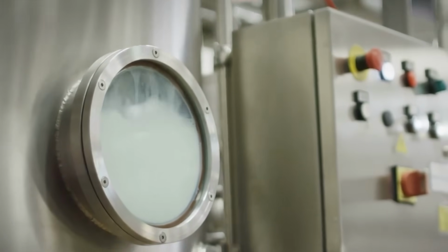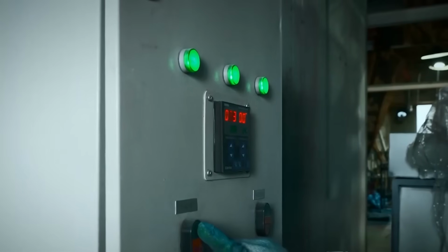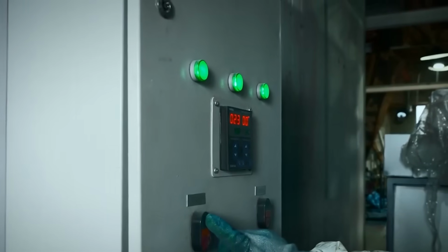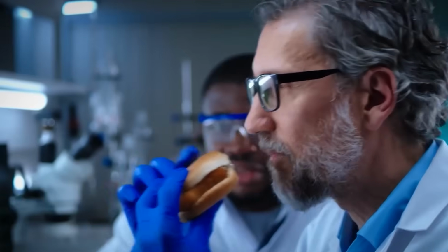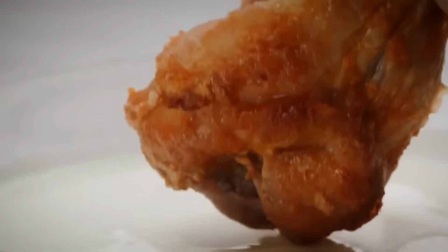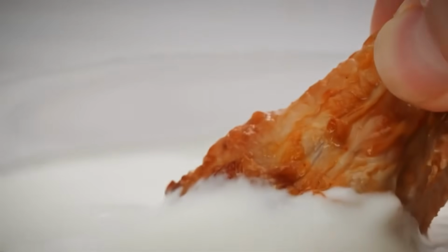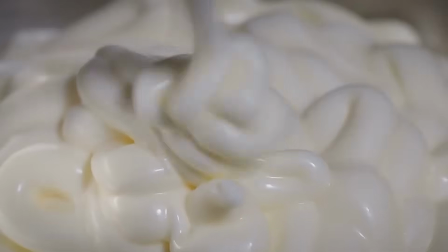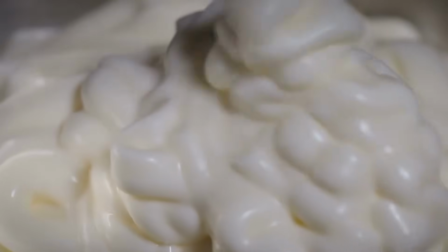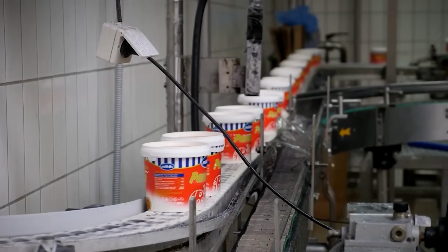Beyond the technical aspects of production, the cultural significance of mayonnaise cannot be overlooked. In many regions, it is more than just a condiment. It is a symbol of culinary tradition and innovation. From classic sandwiches to elaborate dressings, mayonnaise serves as a versatile ingredient that enhances countless dishes. Its widespread popularity has driven manufacturers to explore new flavors and textures, expanding its appeal beyond traditional boundaries.